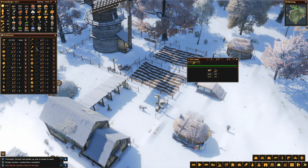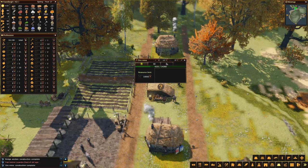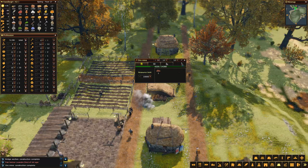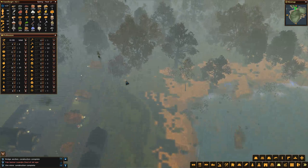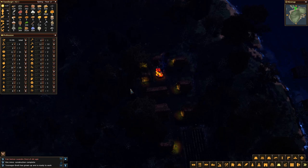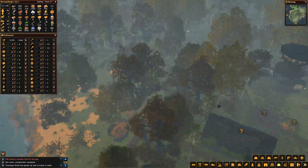We're going to take some of these people out as soon as this is done, which will be any second now. There it is. We're going to start allocating people to the ore mine. I take them out of the clay mine. There we go. And put a full crew in there. Now, next step is going to be to gather enough trees so that we can build a stone mine. Yeah, we'll get that done.